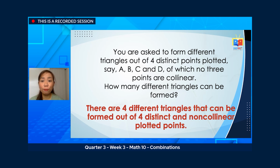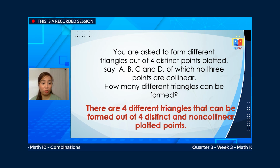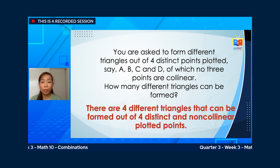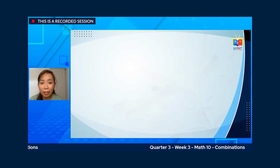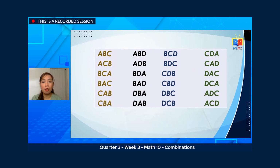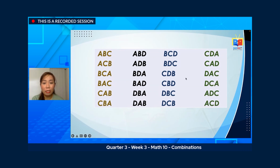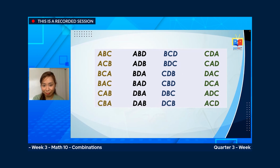Remember, you are asked to form different triangles out of four distinct plotted points. And as we notice, there can only be four different triangles that can be formed out of four distinct plotted points, of which no 3 points are collinear. Going back to our listed arrangements, as you can see here, each column could only be having one unique triangle. So out of 24 arrangements, only 4 are possible unique triangles.